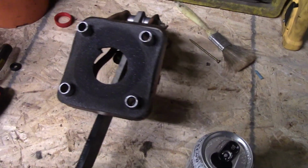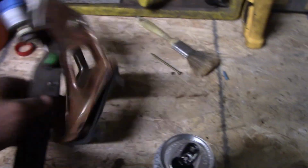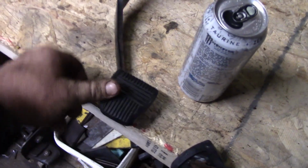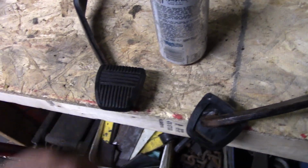And your brake system is pretty much the same. I'm hoping that I don't have to put all this in. I'm hoping maybe I can just pull out the arm and put this arm in there, because a lot of you guys don't know that the brake pedal on a manual car is a lot smaller than the brake pedal on an automatic car. There you go. You can see the size difference down there.